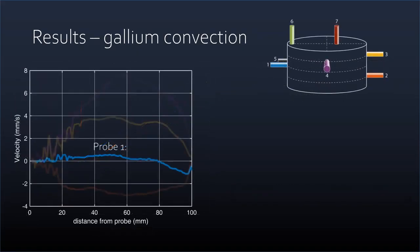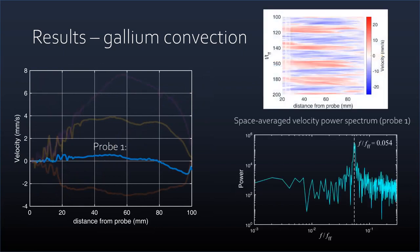Let's take a look at probe 1 in detail now. If you look at the time average velocity signal, it looks like there's not much going on there. But actually, there's a strong flow, but it's time dependent. What I've plotted here on the right side is a Doppler where you have time plotted on the y-axis and distance from the probe, so the position, plotted on the x-axis. And velocities are plotted in the color here.